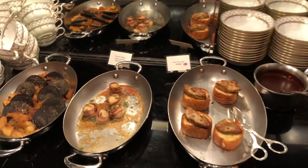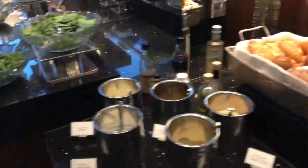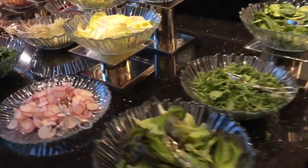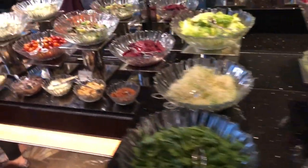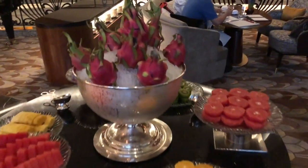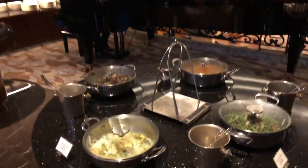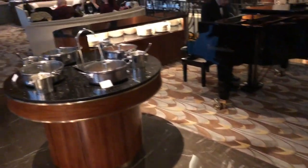What I like about here is they have foie gras, and their lobster biscuit is pretty good. They also have a variety of fruits, and those fruits are very sweet. I also like that they have a pianist and live music.